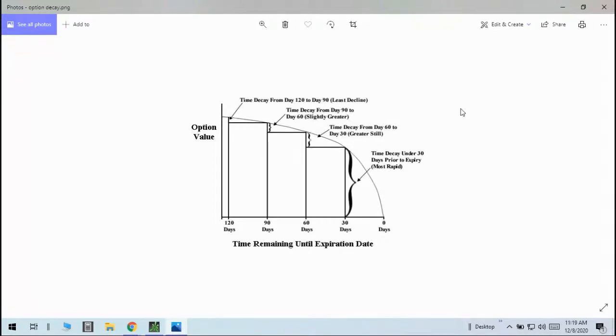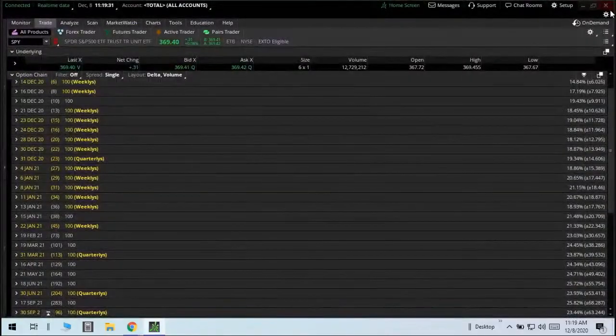So I like selling it 30 days out. That's why I brought up this chart. This is why we're going to sell here and just watch this option decay. And then we're going to look to buy the option back later at a lower price.